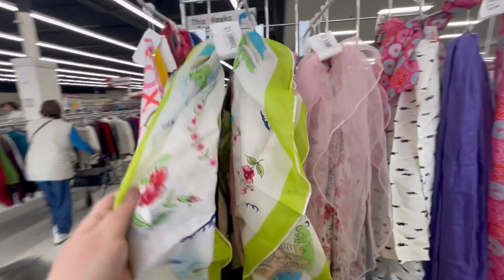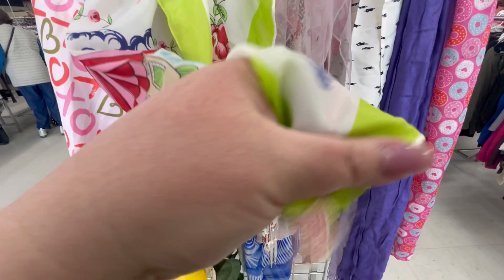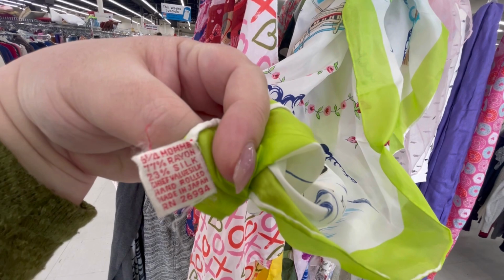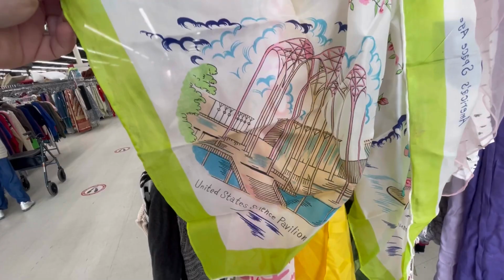All right. So if you've been at my live sales lately, you know that I've been having fun sourcing scarves. And look at this one. Oh my God, this is an old one. Bye, David. David's gone. He's in hog heaven. He's already had a good day here at the thrift. Rayon and silk, made in Japan. So cute. United States Science Pavilion. Oh, look, I think there's the Space Needle. All right, I'm going to have to get this. This is super cool. Loving it.